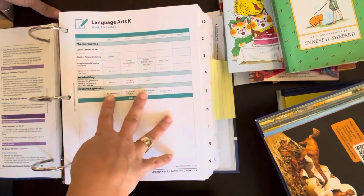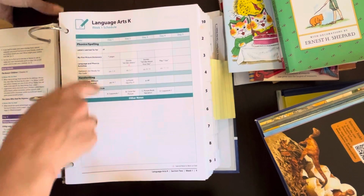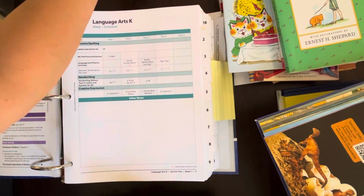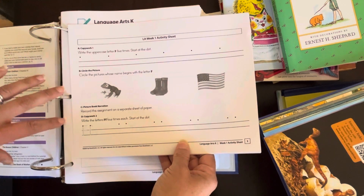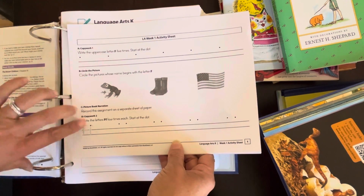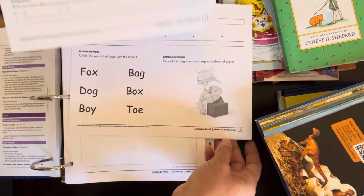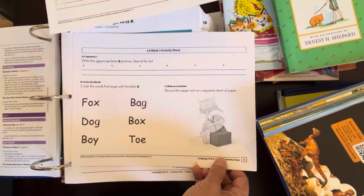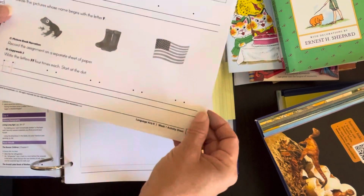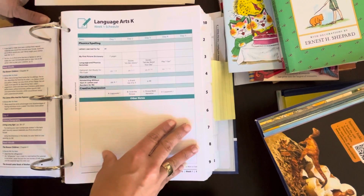And so here's the plan here. So you start with the F pages, which I printed out because we don't have them. These are available on their website under the sample to print out. And so you're working on the F sound. So this is the first activity page. And I think there's 2 pages that you do for this week. So these are the F pages. You can get a sense of that. This says week 1 and week 2. So maybe that's all. Sorry.